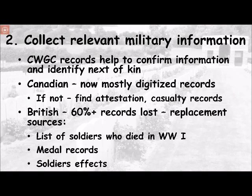For the British records, it's not quite so easy because, as you probably know, about 60% of the World War I service files were destroyed in bombing in World War II. However, there are a couple of other sources that are very valuable. One is the list of soldiers who died in World War I. That will tell you very often where he enlisted, sometimes where he was born, so that will give you another lead into finding more information. The medal records are useful for the medals, but also if he enlisted early, it will tell you when he went to the front. So that's another piece of information about his military service.